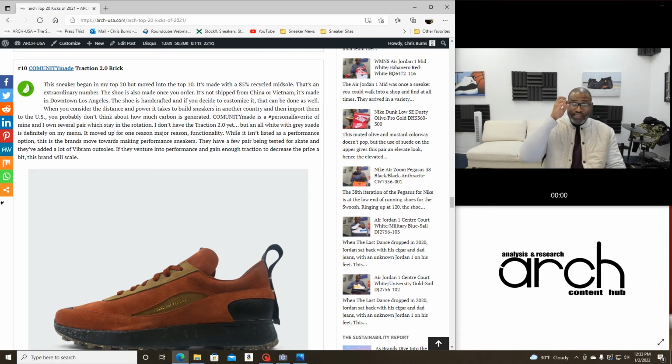85% is an insane number for a sneaker midsole to be made out of. It's also their first foray into something that can be considered performance. Community Made created a fantastic pair of shoes. Is it pricey? Definitely. But it's made in the USA. It should be number one simply based on that.